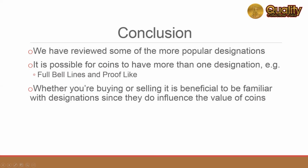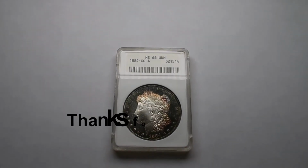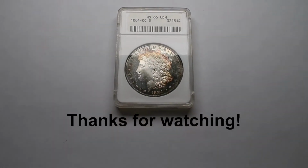This has been an introduction to designations in grading coins. These designations are subjective in nature, especially in the ungraded coin marketplace. The best grading companies have clearly defined the parameters for their use in providing accurate designations for grades. The designations reviewed here are the most popular ones, but there are others. Here is a Morgan dollar with the Ultra Deep Mirror designation.